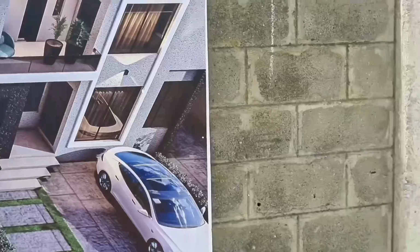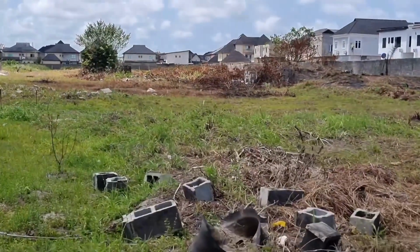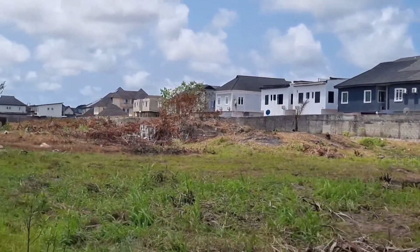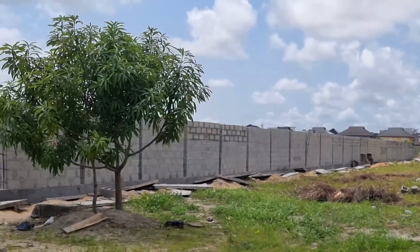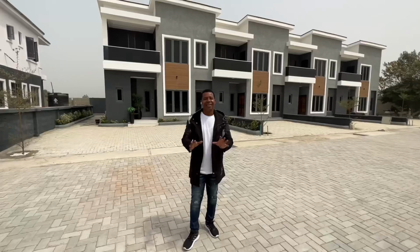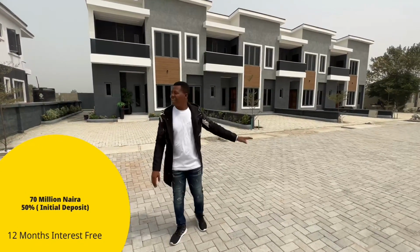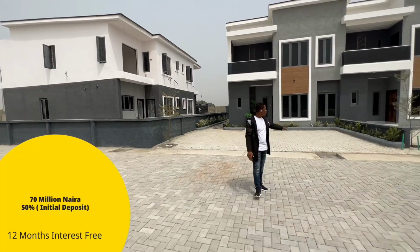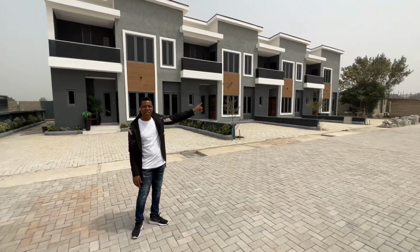Let me walk you inside. So you can see the houses all around Terra Gardens. You can see houses. So there are a lot of estates all around Terra Gardens. Welcome back. You have seen just in 8 months what we have done. This is already a sample. Right here in these terraces, you have 1, 2, 3, 4 terraces, and over there, work is ongoing.